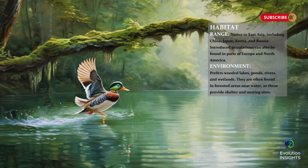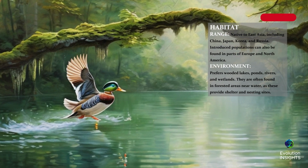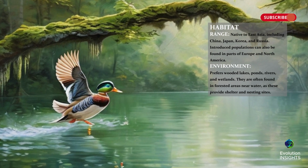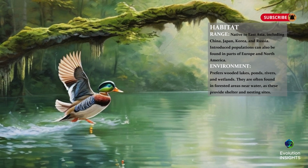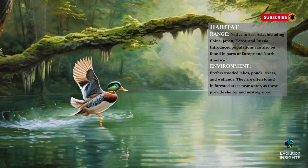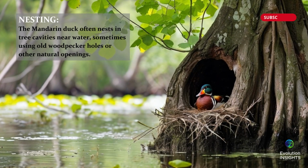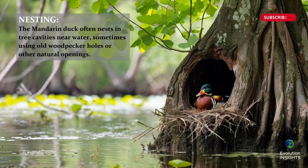Habitat. Range. Native to East Asia, including China, Japan, Korea, and Russia. Introduced populations can also be found in parts of Europe and North America. Environment. Prefers wooded lakes, ponds, rivers, and wetlands. They are often found in forested areas near water, as these provide shelter and nesting sites. Nesting. The Mandarin duck often nests in tree cavities near water, sometimes using old woodpecker holes or other natural openings.